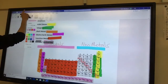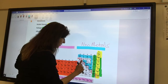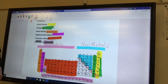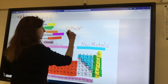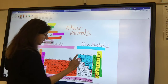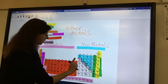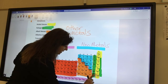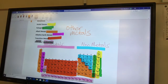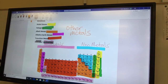Go back to your non-metal color and color these that color, because those are non-metals. And then I want you to add other metals. Mine are going to be orange, but, oops, wrong color. I need to make it orange here. I want you to color these that. Remember how I told you, I guess you're really a metal, but you're a halogen too. Color it like that. Those are other metals, and you know these are metals. Lead, you know that's a metal. Tin, you know that's a metal. That makes sense?